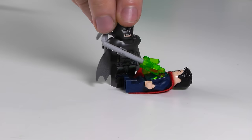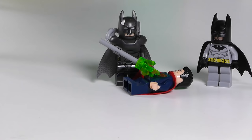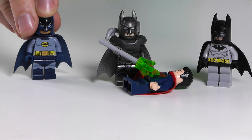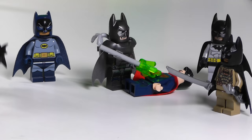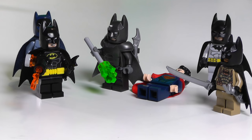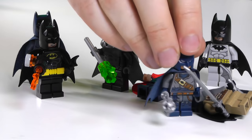Why did you say that name? I'm the original Batman. Actually, I'm kind of the original Batman. That's nice, I guess. I'm Desert Batman. Why do you have a sword? Check out my cool new belt. More concerned about the flamethrower. Arr, ha, ha, ha, ha, ha. I'm Pirate Batman. Ha, ha, ha. Arr. This is getting kind of ridiculous.